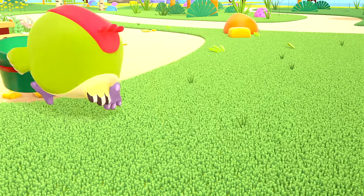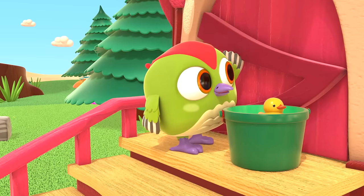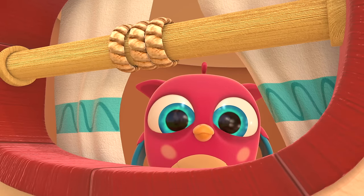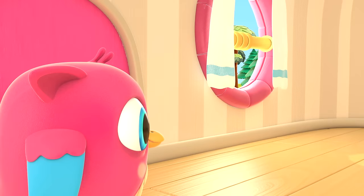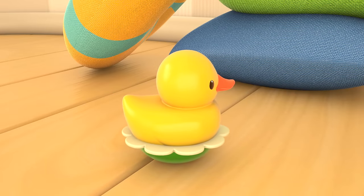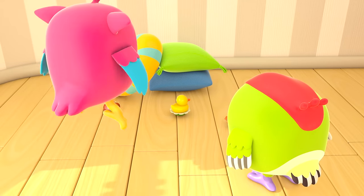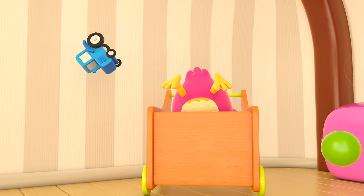That's a catch. Peck Peck wants to show Hop Hop. Who's there? Peck Peck. Hi. Hi, Hop Hop. Peck Peck brought some new toys. A ducky! Hop Hop, what are you searching the box for?